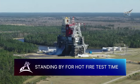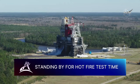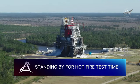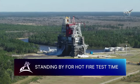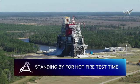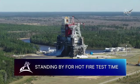We talked a little bit about the history of the RS-25 engines, and the B2 stand, which is where the SLS core stage is secured now, also has quite a bit of history. It was used in the 1960s to test Saturn V rocket stages that carried humans to the moon during the Apollo program, and the Space Shuttle main propulsion test article, consisting of an external tank and 3 main engines linked together with a simulated shuttle orbiter, was also tested on the B2 stand.